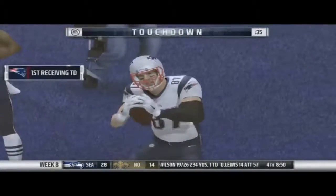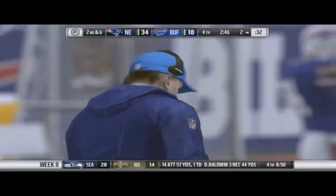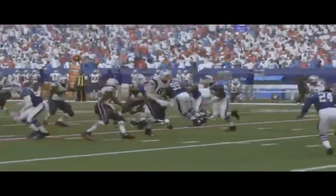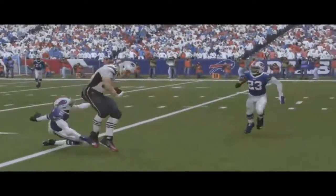Rob Gronkowski, his 6th touchdown of the season. And the forced turnover on defense leads to 6 points. Well, after another passing touchdown, I don't think it'd be an understatement to say that he's in the zone, and I believe he likes it.